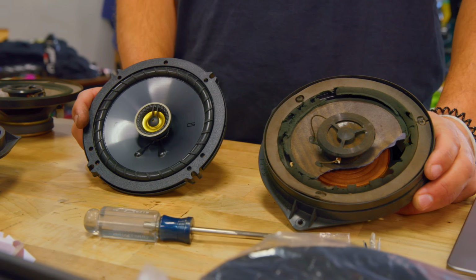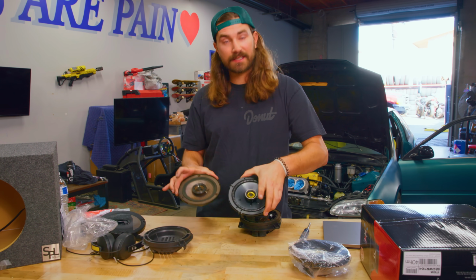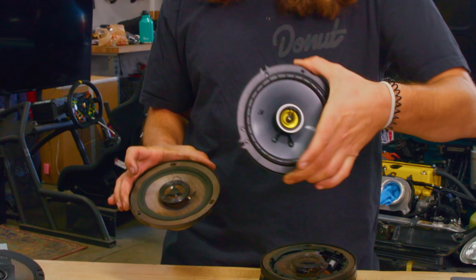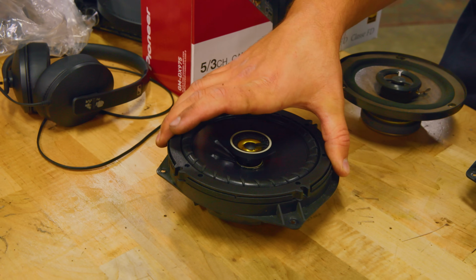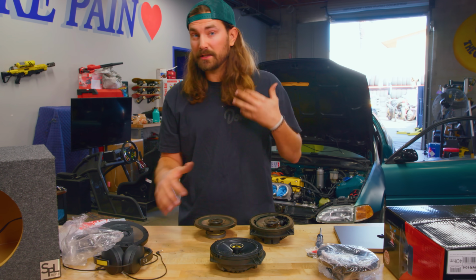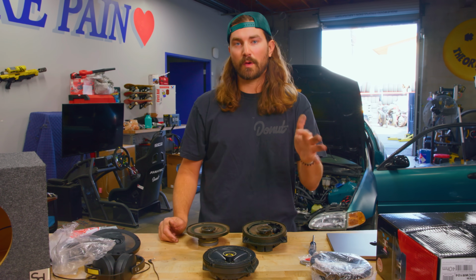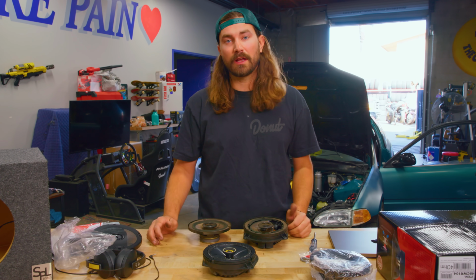The question is, how do you choose a new set of speakers? And there's really a couple things you're looking at. First off, the size of them. So these are 6.5-inch speakers, so I ordered 6.5-inch speakers to replace them with, which means they'll drop right into there, they fit in their home, and that's great. Now you can increase the size of the speakers or use smaller ones if you want to for some reason, but that's gonna require a little bit of fabrication or at least figuring out.